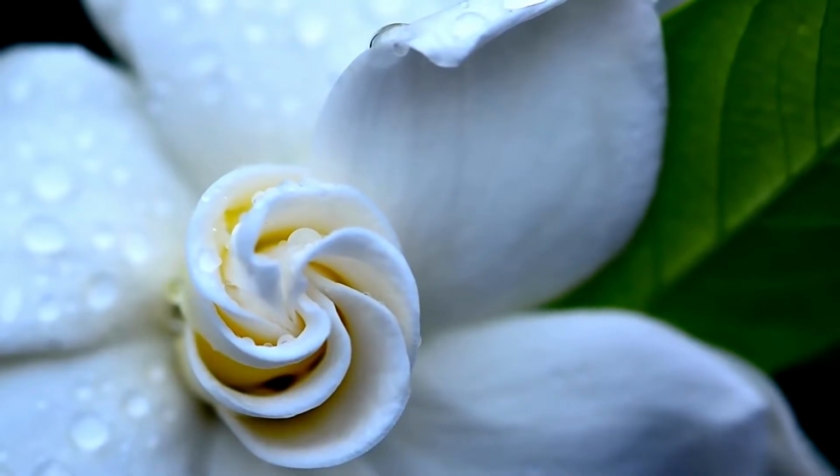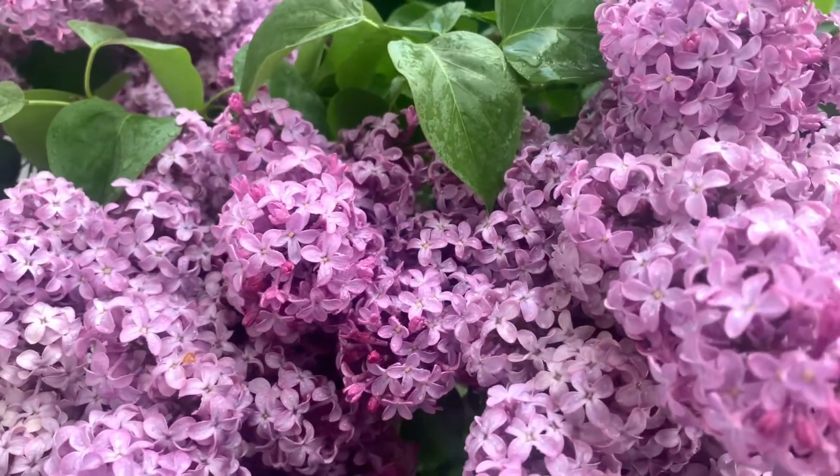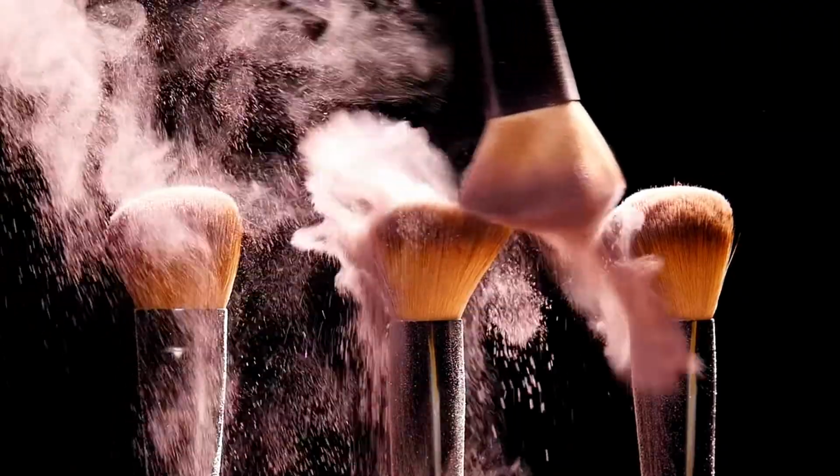So Fleur de Rocaille was launched at the beginning of the century, and it's a super powdery, floral perfume. We're going to find different types of flowers and also this very unique powdery signature scent of Caron.